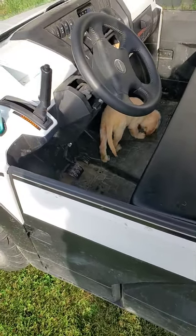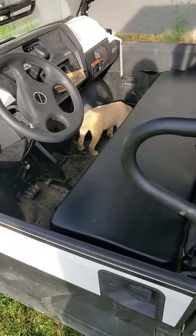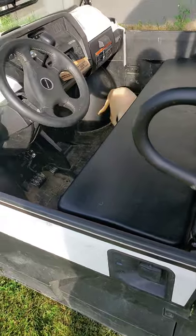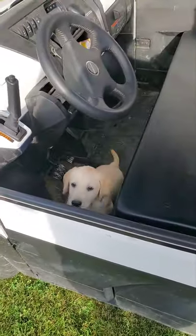All right, now, what I'm doing here is, some people ask me, how do you get puppies used to riding in a vehicle, or riding in your gator, or riding in your mule, or your UTV, ATV, okay?